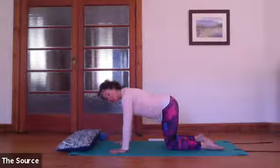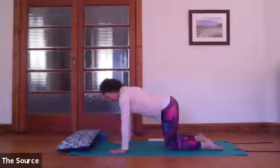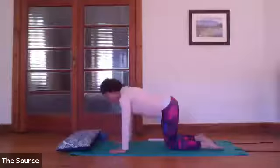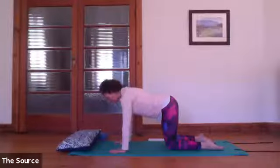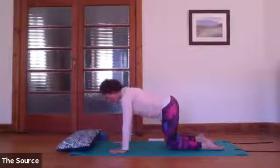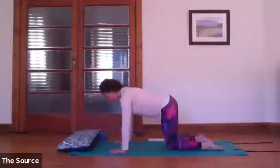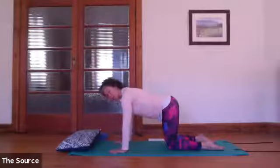Adjust your position if you need. Take another breath in. And then exhale, start pushing hands and shins into the ground as if you're going to lift your knees, but you're not going to. Pressing, weight bearing. Notice the position of your hands, wrists, elbows, shoulders, scapula. And release. One more time, guys.